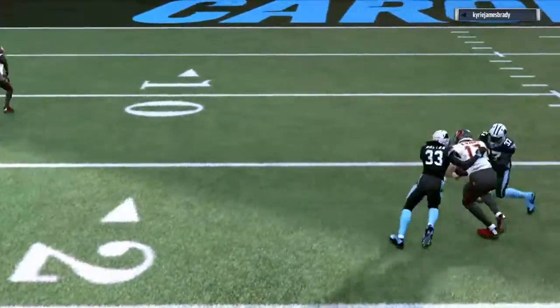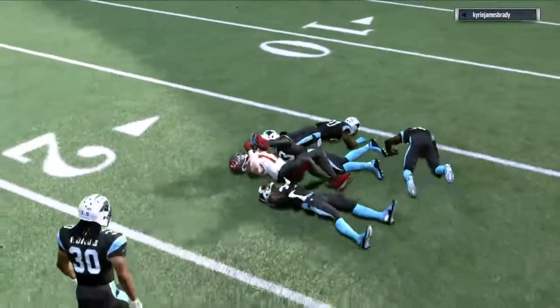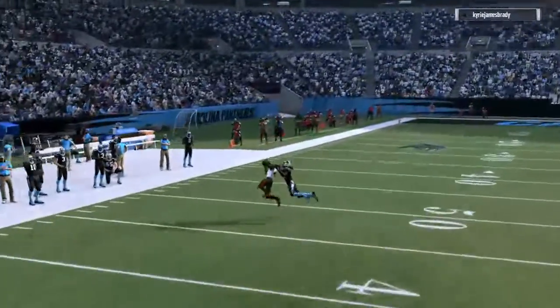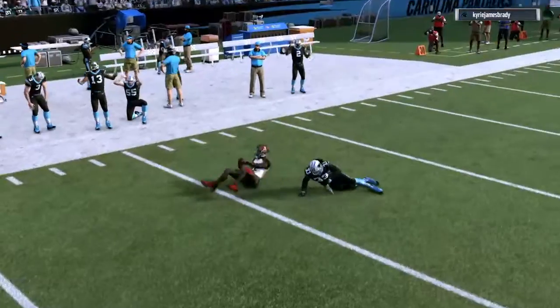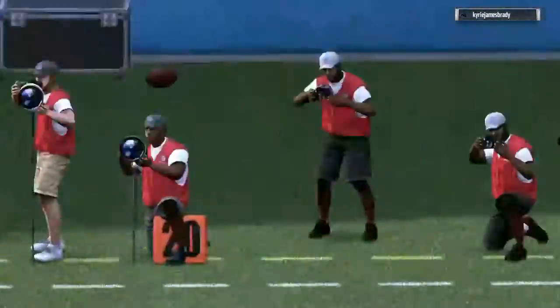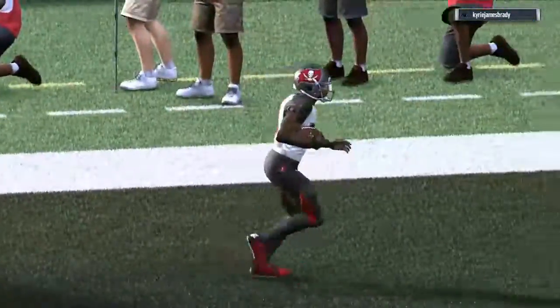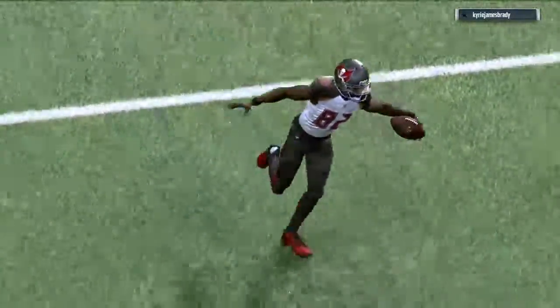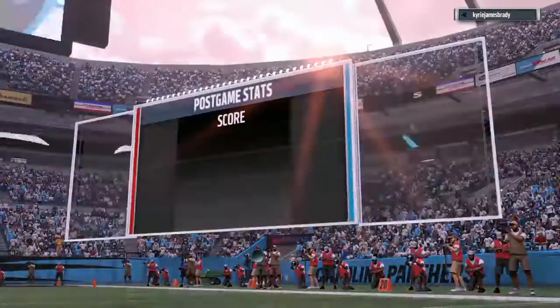So for Tampa Bay, it's a dream start. 2 wins in 2 early road games. And they'll head back home next week to take on the Chicago Bears. Meanwhile, for Carolina, they'll fall to 1-1. And they'll try to get back to their winning ways next week as they head to Lambeau to take on the Packers. So that'll do it for us.